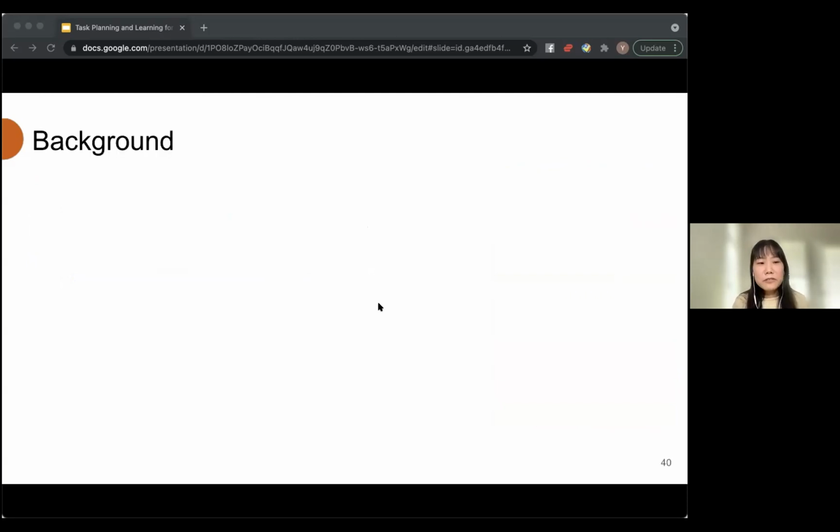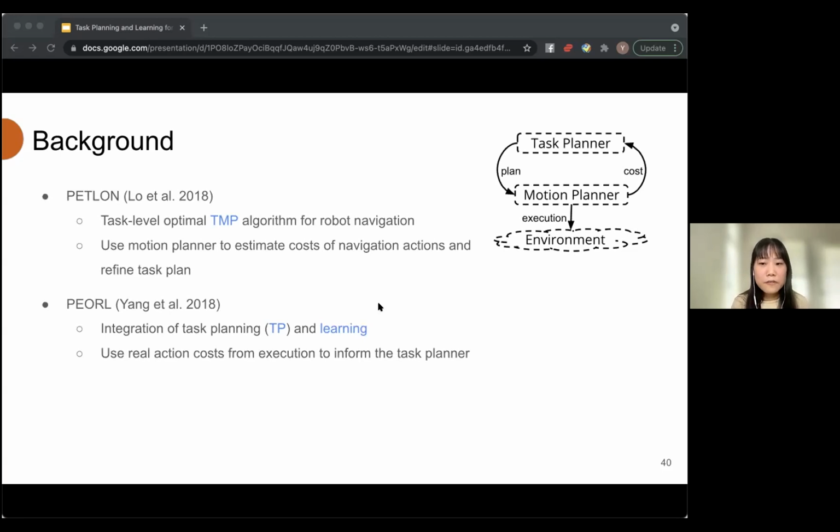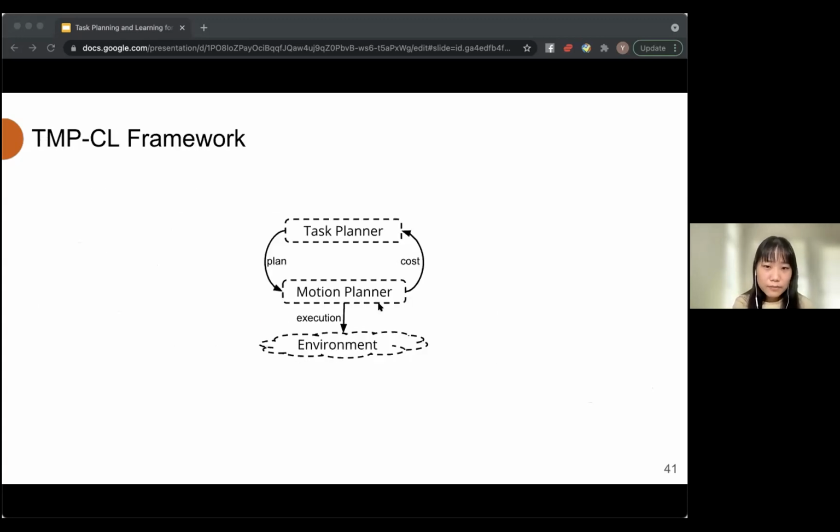And basically, there were 2 compelling approaches. One is the task motion planning algorithm, or TMP, for robot navigation. Basically, it uses the motion planner to estimate costs of navigation actions, and the task planner uses that information to iteratively improve the task level plan. There has also been integrations of task planning and learning. This example approach here uses real action costs from execution to inform the task planner. So what we wanted to do was basically to combine both of these ideas into one framework.